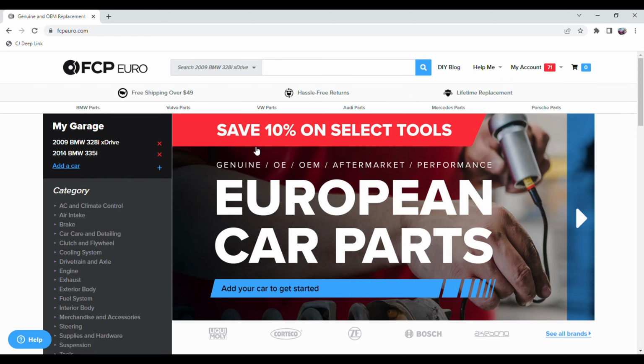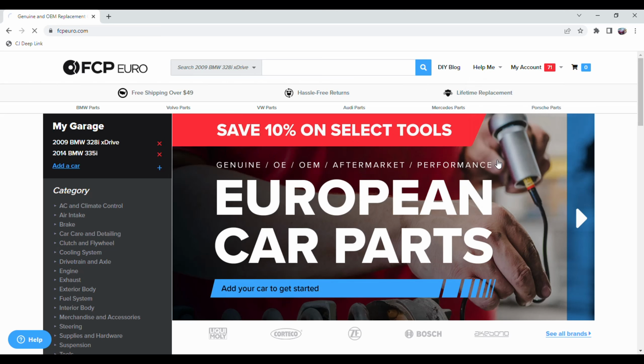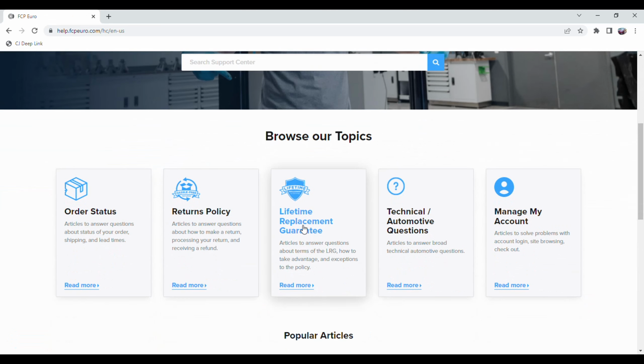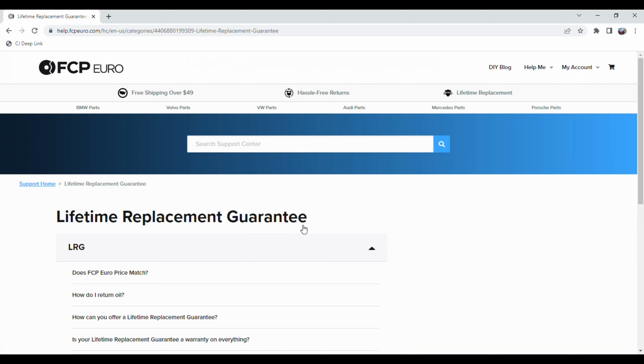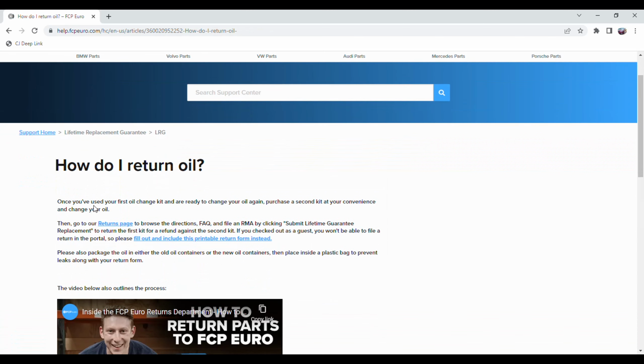So I'm on my account, and if you go over to FAQ, frequently asked questions, and go down to lifetime replacement guarantee, there's a little section here for how do I return oil. You click that and it tells you what you need to do, which I already explained to you guys. Once you've purchased your first oil change kit and are ready for the second one, and you go to do the second oil change, save the old oil from the first kit that you purchased, and then package everything just like how I showed you.